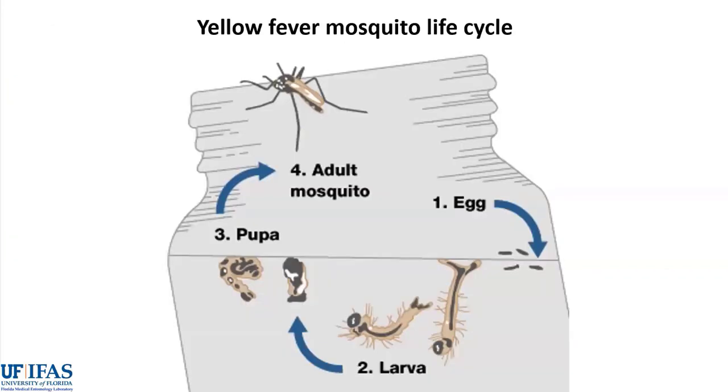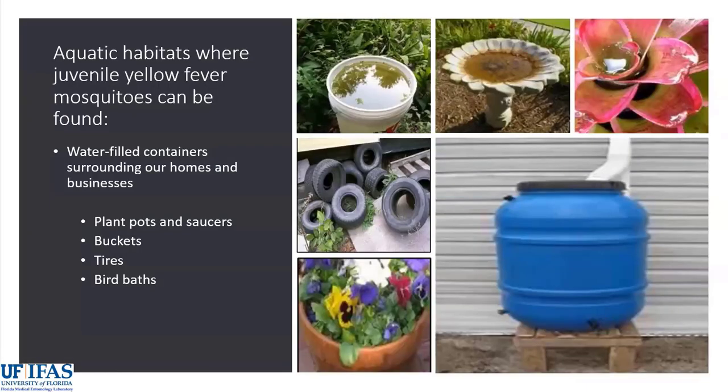This is just a quick image of the yellow fever mosquito life cycle. I wanted to show you that it has the egg, larva, pupa, and adult mosquito as part of the life cycle. The eggs need water to hatch, and like I said, you're not going to find this species in nice lakes or ponds. This is the type of aquatic habitat where you're going to find this mosquito: items around our homes that may fill with water, so tires, rain barrels that maybe don't have a screen on them, buckets, bird baths, bromeliads, the saucers underneath pots. Those are just some examples.